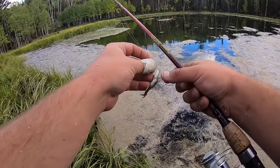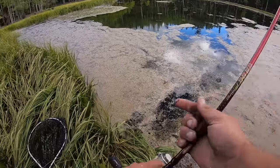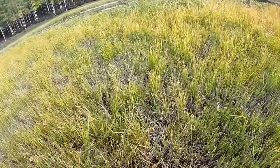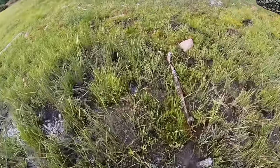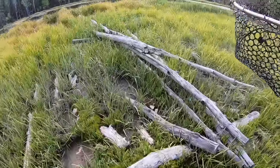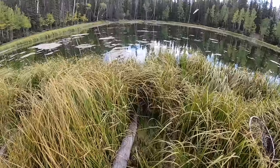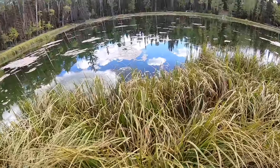All right, I'm gonna switch spots. We've caught quite a few from right here and I'm still getting swipes, but most of them are just from little tiny fish. So we're gonna keep exploring, keep walking around, see what else we can see. Oh, there's no way I'm getting out there. Look at the ground. Yeah, I'm gonna fall straight through if I try to get out there. I don't know where to go, folks. It's like a quicksand pit all around the shoreline. Maybe if we can walk out on one of these logs. If we hook one right here, landing him, that's gonna be an issue, but we won't worry about that just yet. It's a good thing we have a long handle net.